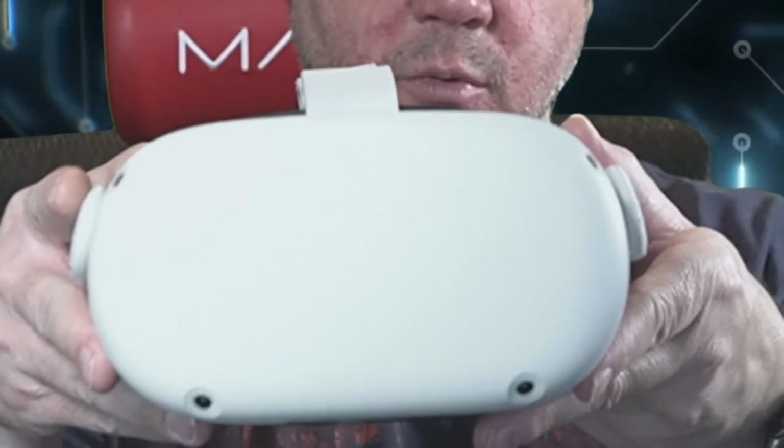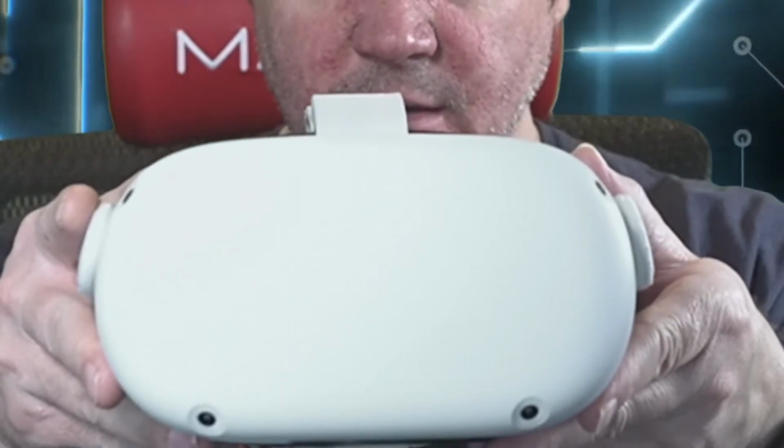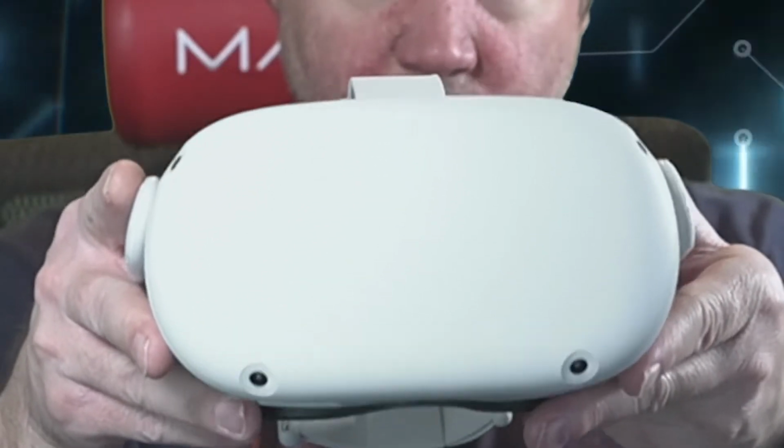The way this one works is you have cameras here, here, here, and here, and there might be some on the side, but I haven't seen them. So basically those four little black dots are cameras. And those are what's tracking the motion on this headset. They can see your controller and track your controller while you're playing. That's how they actually track the motion. And they track the motion of your head basically by your head movement.